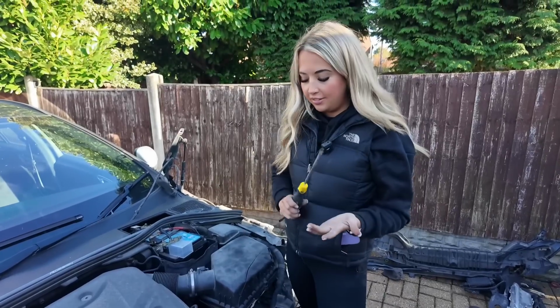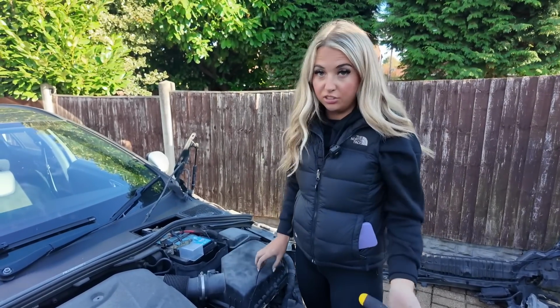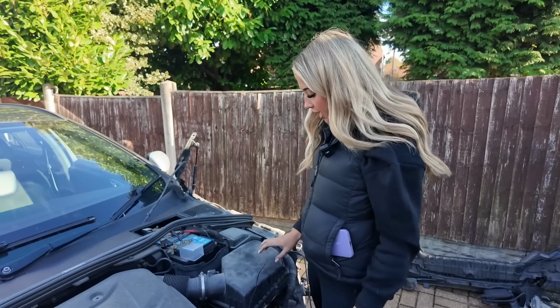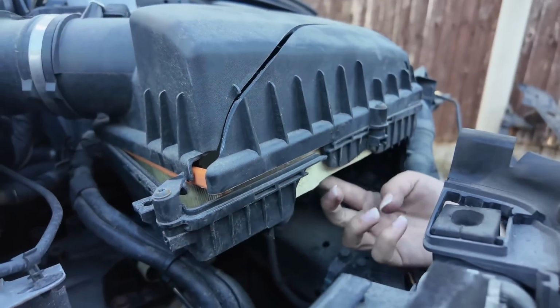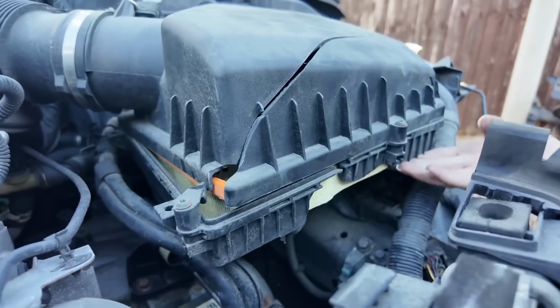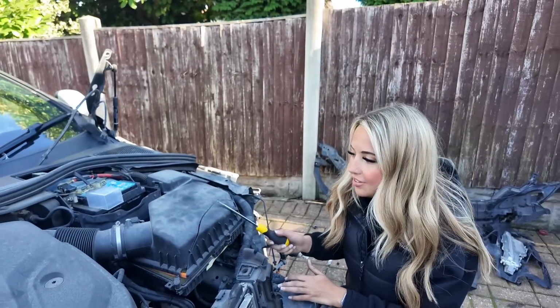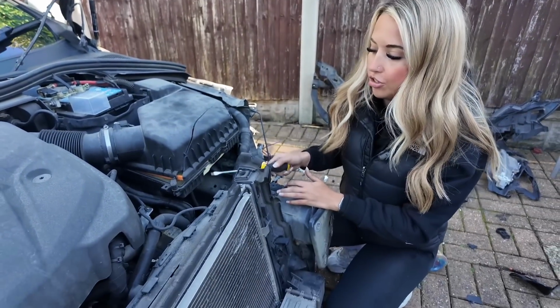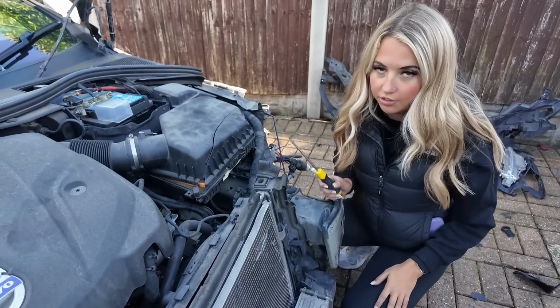So I think the last thing that needs taken off, that is broken and needs replacing, and is something that we need to get off this car later on today, is we need to take the airbox off, because as you can see, it's all cracked here and it's all cracked at the bottom. And that is not going to provide any air filtering, that's for sure. So we're going to take this off, and I'll also order a new air filter, and we can pop that in when we get the parts off the car later on.